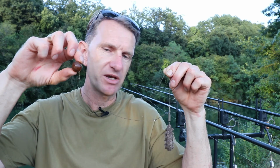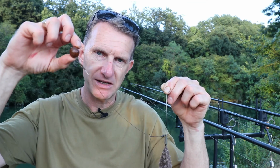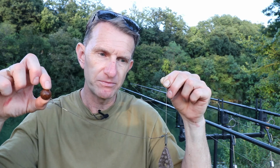That's a complex T bait there, just a straight bottom bait, no pop-up. And I'm just going to hook a PVA bag on that. The main reason, as I explained before, not so much for the attraction, but mainly because I'm dropping the rods out in the boat. I just want to keep that hook away from the lead as it's dropping in a tight arc when I'm dropping it off the boat.